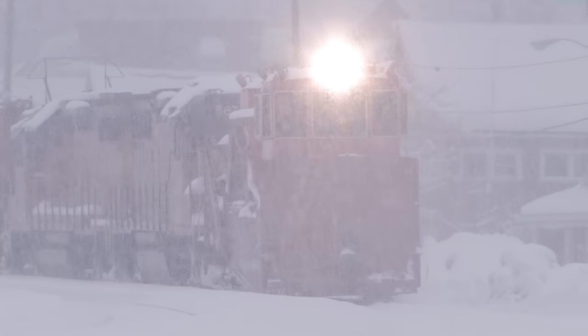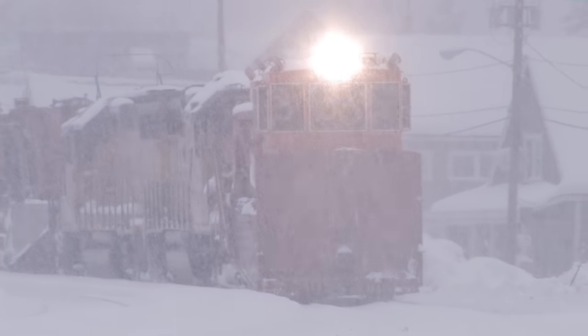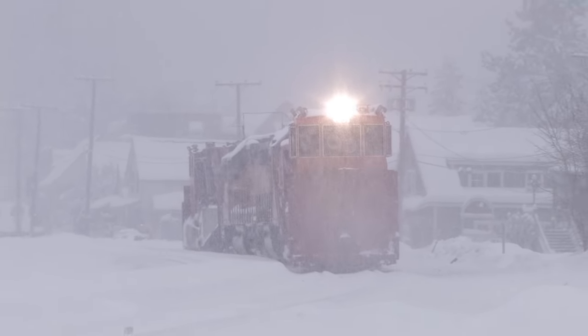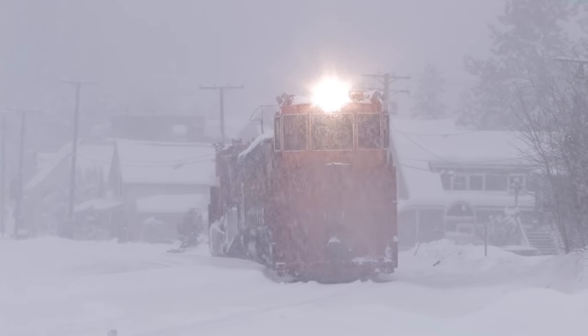After a long day of spreading on the hill, the newly refurbished 4031 leads the train back to Truckee. Their job is done for now, but with the snow continuing to fall, these snow fighters will be back on the rails soon, keeping the line clear over legendary Donner Pass.